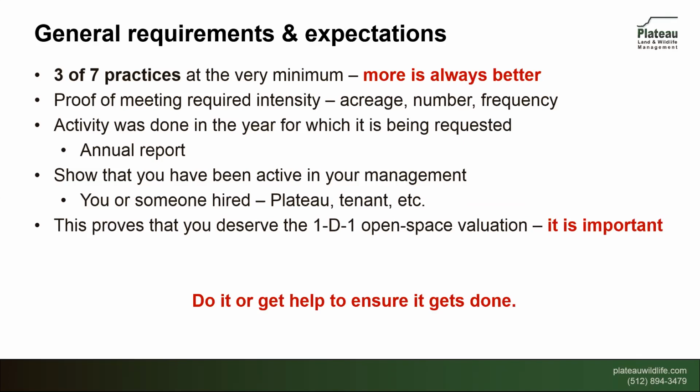You want to make sure the activity was done in the year for which it's being requested. So if they're asking for a 2019 annual report at the beginning of this next year, then you want to make sure that you're showing them activities that have been done in 2019. The fire ant treatment you did in 2018 isn't going to count for your 2019 report. You got to do it every single year.